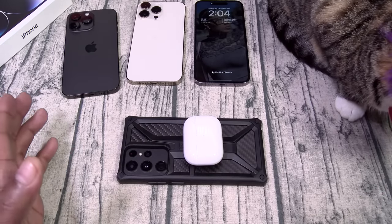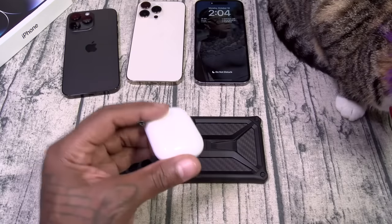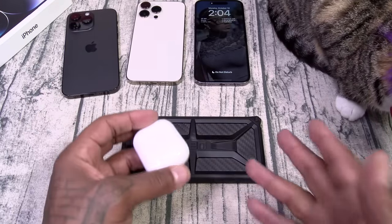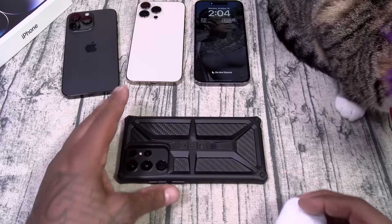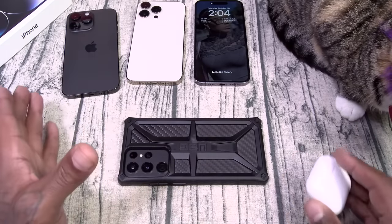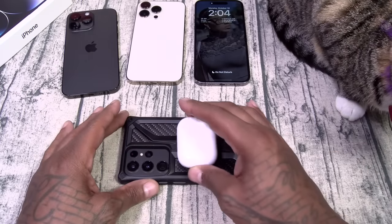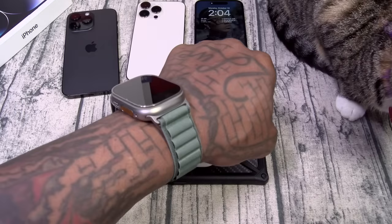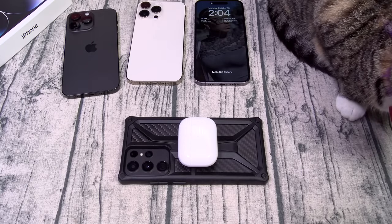How convenient is that? Okay, maybe you got to catch a flight. You forgot to charge your AirPods. You get to the airport an hour early. You don't have to go sit by some charger somewhere. You can sit down in the waiting area, at any table, any restaurant, put your phone on the table, charge up your AirPods. Same thing, charge up your Apple Watch right from your phone.